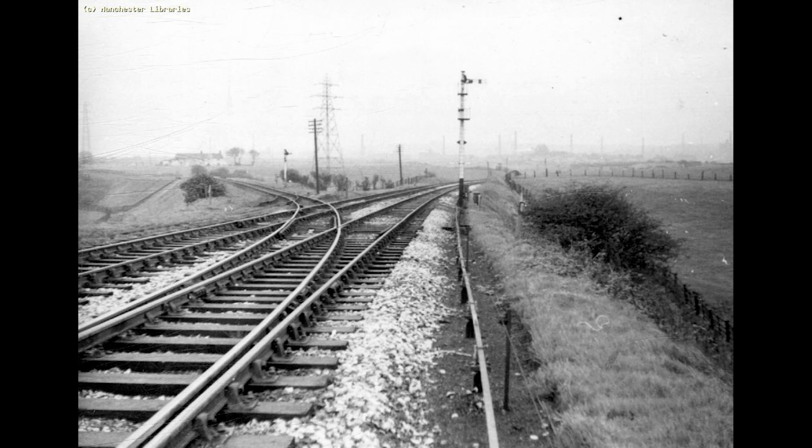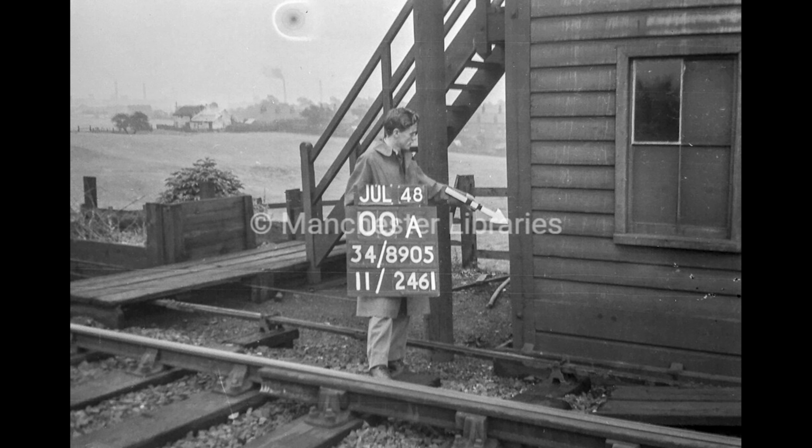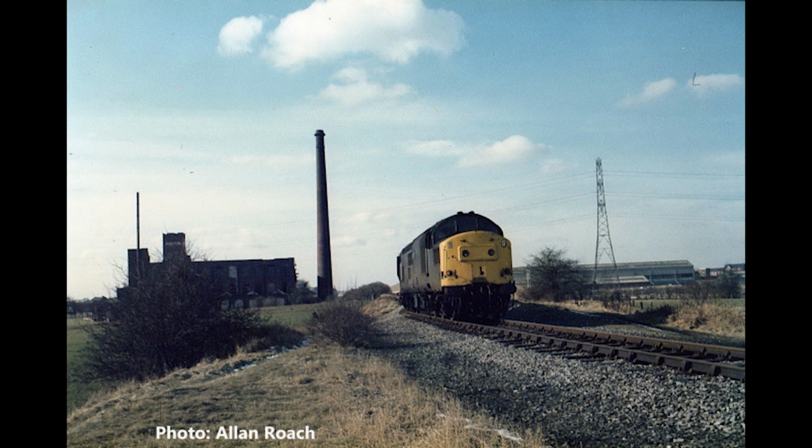These photos are from March 1964, shortly before the closure of the Werneth line. You can see that the Chadderton spur has already been reduced to a single track. Chadderton Junction also had a signal box, shown here in 1948. Today there is nothing, but this was once two main running lines, a siding on the right and a signal box on the left.